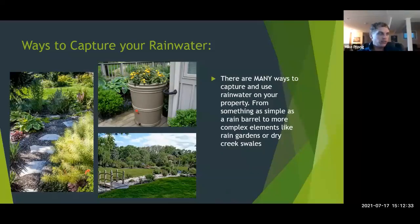So these are a few photos of some projects that we've done in the past. On the left-hand side there's actually what we call a rain garden hidden in the photo here. Can you guys see my mouse cursor? I'm not sure if you can see my cursor or not.